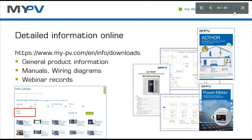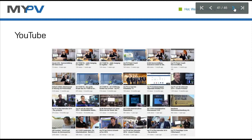Good. Information is online. Not only the manuals and the marketing materials, but also the wiring diagrams, for example. So already before you have made the decision to buy a myPV product, you have the chance to inform yourself about all the installation details that are interesting. And this is available for everyone. This is free. It does not even require a login or a registration on the website. Everything here can be downloaded. Also records of the webinars, for example.